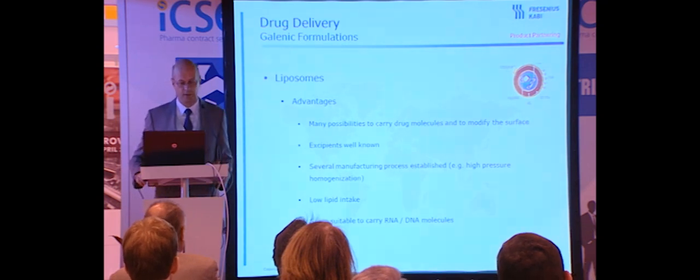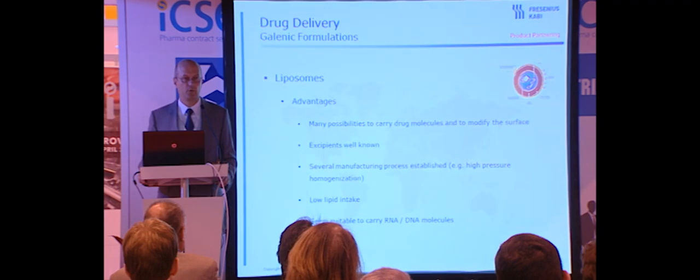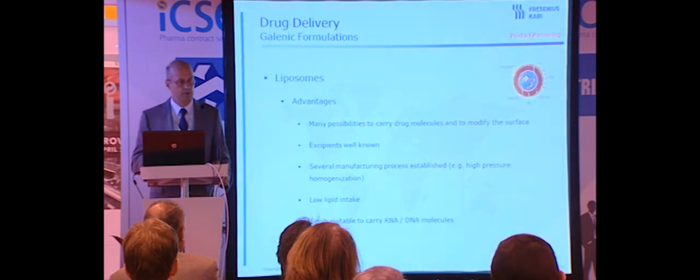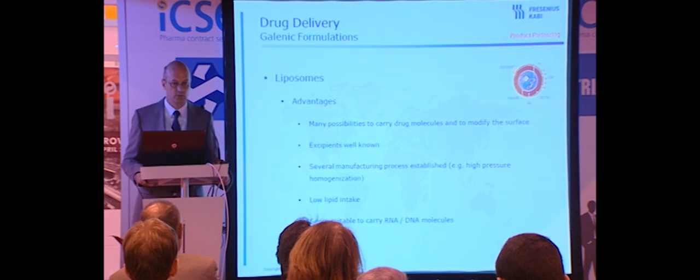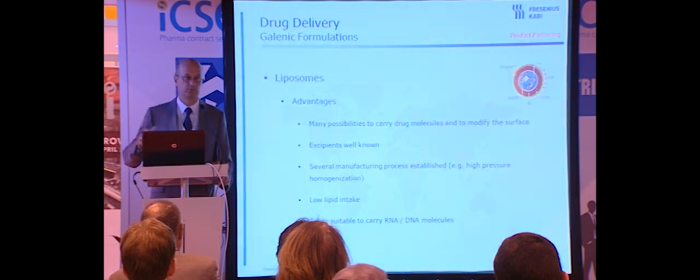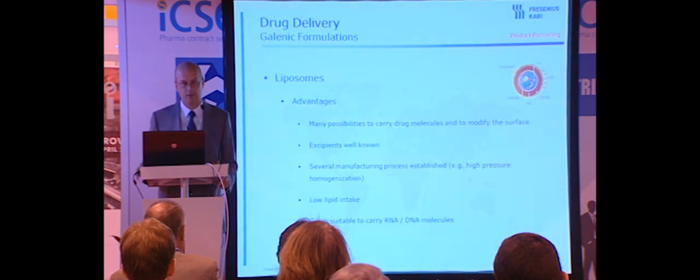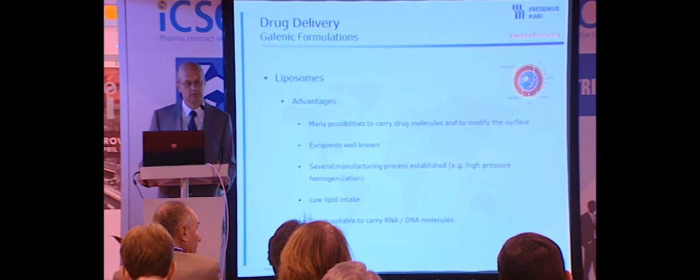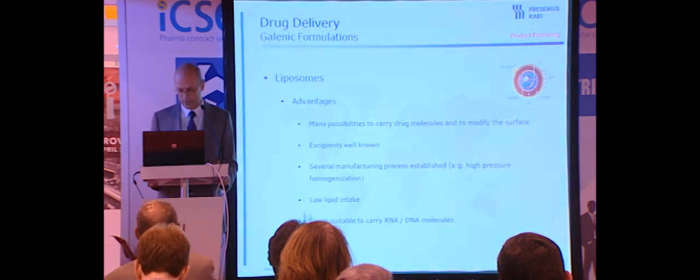So what kind of advantages do we see? As I already mentioned, there are many possibilities to carry drug molecules and to modify the surface structure. Also, these excipients I mentioned here are very well known. Manufacturing processes are established. There are several, from high pressure homogenization over evaporation of organic solvents. So there are some available. In comparison to the emulsions, you have a very low lipid index, just lecithins, that's nothing in principle. And also these liposomes can be modified so that they are suitable to carry DNA and RNA for any kind of aims that we have with these molecules.